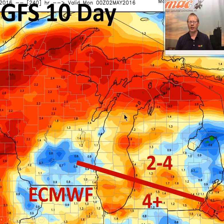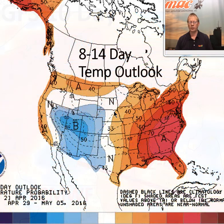Now the GFS has support from the Canadian model. So right now I think we'll lean towards 1 to 2 inches across much of the area with the heaviest amounts to the north. But again, we got to watch that. It'll be interesting over the next couple of days to see if the European trends towards the other two models or if they trend towards the European. So something we want to keep a close eye on because it could be a lot of rainfall next week along with seasonably cool temperatures.